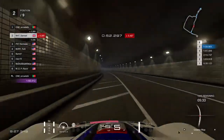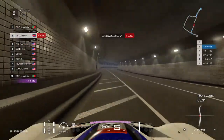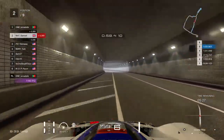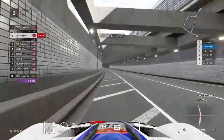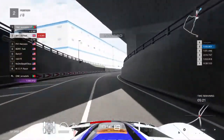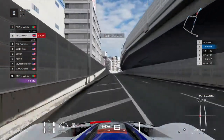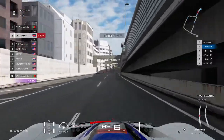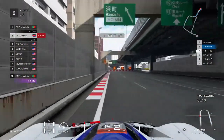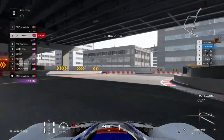It's a very quick corner, but it will catch you out once you hit the outside of it, because it doesn't open up the way you think it would. This section right here, all full throttle. As long as you do it right, you might get away with being on the wrong line in a GR2 car, just because of the downforce. But in a GR3, you want to be on the right line around here to get full throttle, and then you're hard on the brakes for this hairpin.